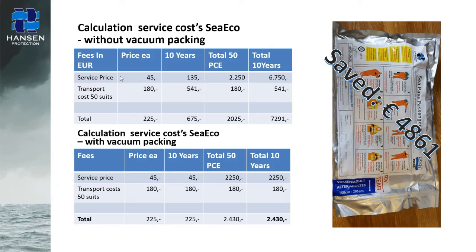He paid 45 euros, and the total cost for owning a suit was 7,291 euros over a 12-year period. If you vacuum bag it, the cost can be 2,430 euros. So he will save 4,861.